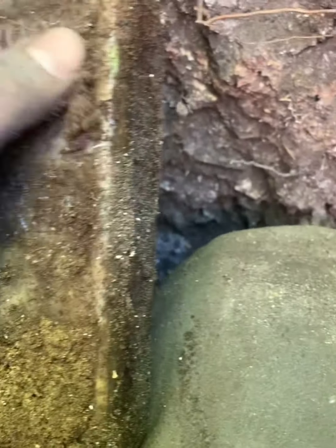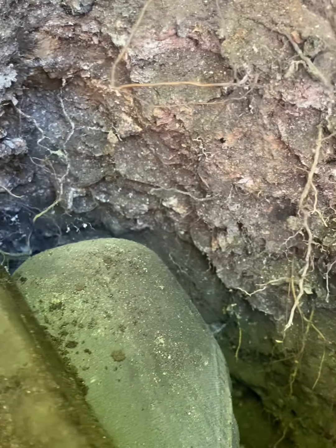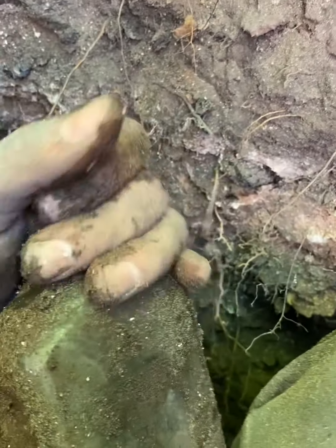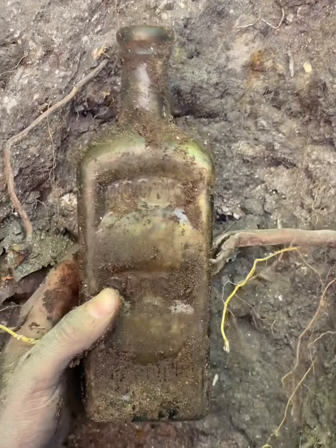Oh, nice. Hood's Sarsaparilla. Wow. Apothecaries. Very cool bottle. Pretty common, but still fun to find. Stay tuned, we'll go try and find some more.